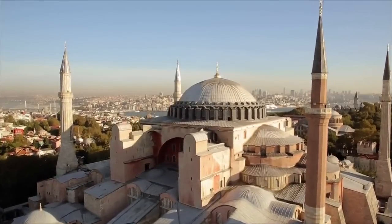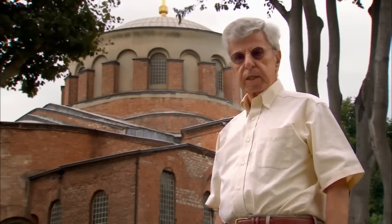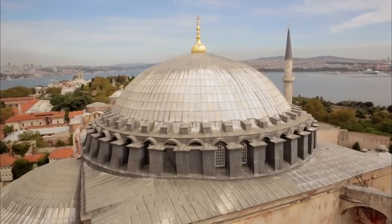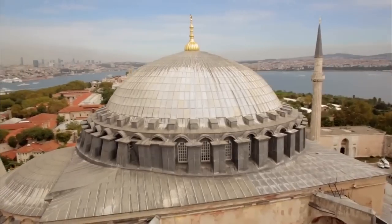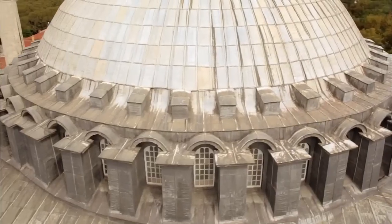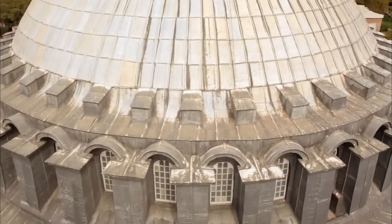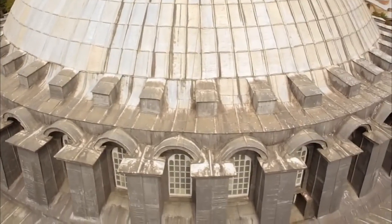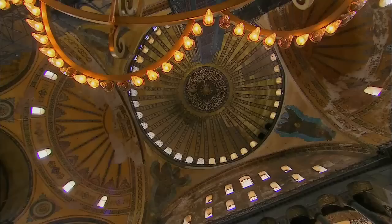When the dome collapsed in 558, the business of rebuilding it was given to the architect Isidorus the Younger, a nephew of the original architect. Çakmak believes Isidorus the Younger redesigns the dome. To reduce its weight, he installs 40 windows at its base. The windows serve two purposes. One is to get rid of the bricks that you need, which add additional weight, and to let light in.